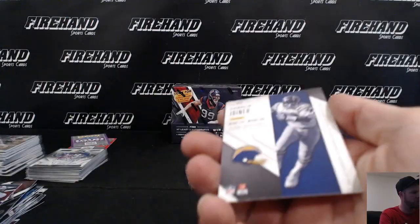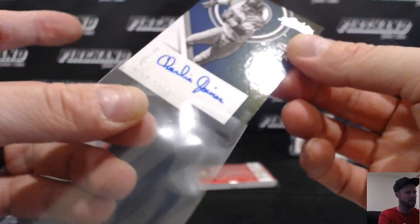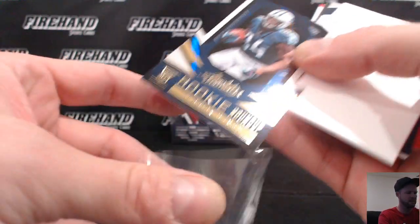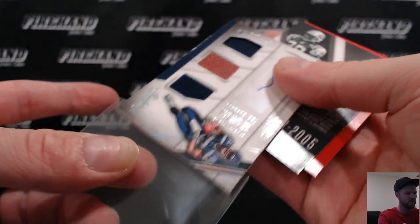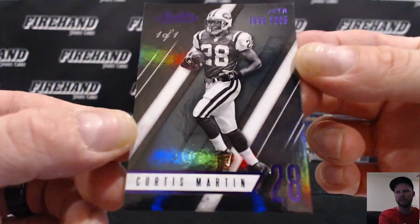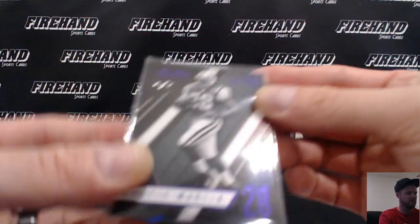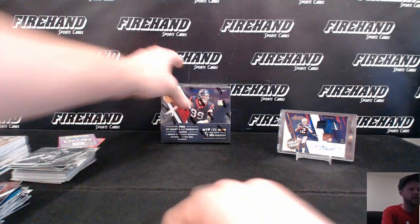And more Chargers, eh? Charlie Joyner autograph, number to 199 for Nichols. Derrick Henry, rookie roundup for the Titans. CJ Precise for the Seahawks to 499 RPM. Andy Matthews. Curtis Martin, one of one, purple for the Jets. There you go, one of one. Legends base for Lugs and the Jets. Jordan. Cool. Last pack, or last box. Good luck, guys.